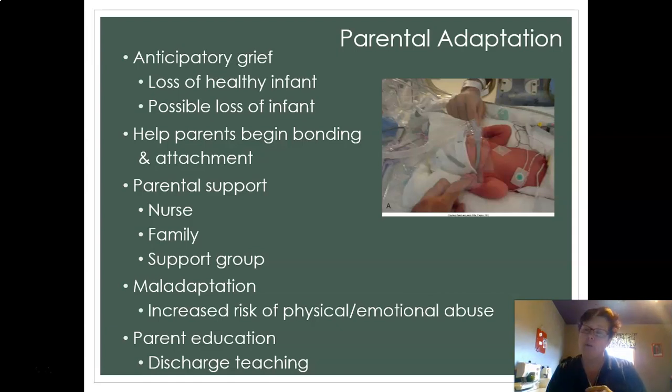They trust you as the nurse to take care of their baby and to let them know how their baby is doing. They want to know that they can call in the middle of the night and ask how their baby's doing, and you'll be able to tell them. So you become a big support.